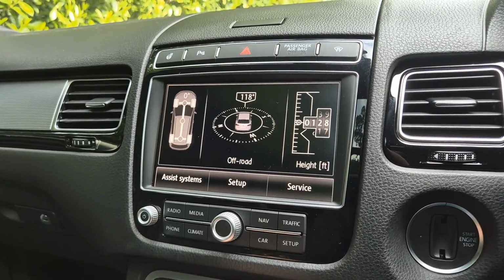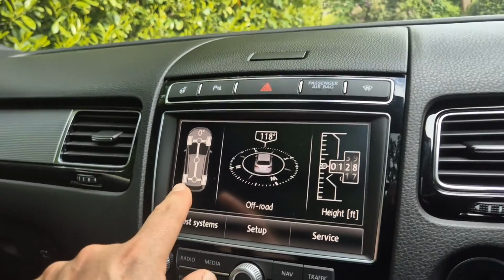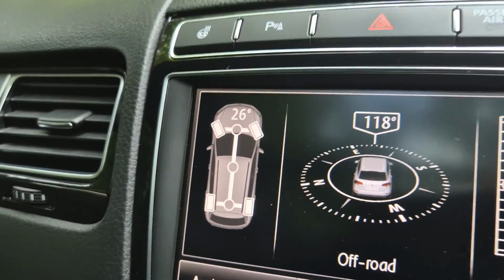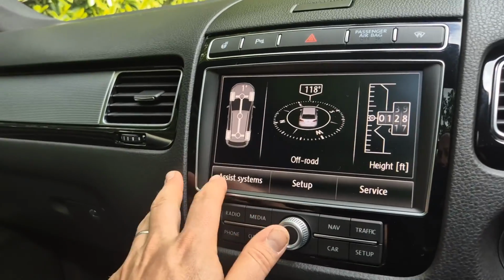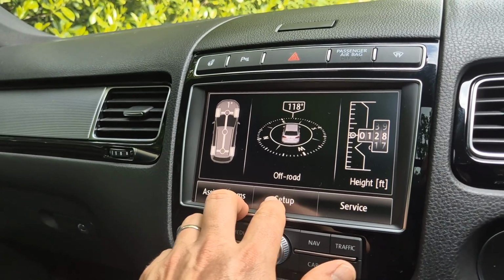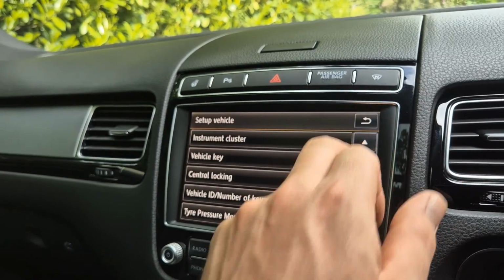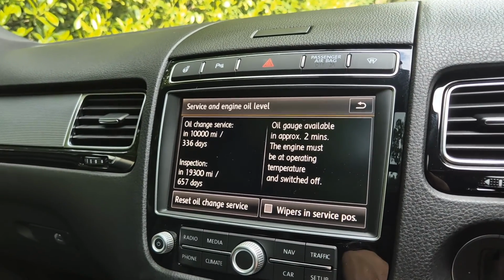And then if we come through to the car section here, we've got some of the off-road settings that shows you the height that you're at. This over here will show you the steering angle sensor and show where the steering is. Through to assist systems, we've got front and rear parking sensors, a full setup for the car, which is basically like a control panel from your computer, so you can change all the bits and pieces in there. And then through to the service screen, and that will tell you what needs to be done next.